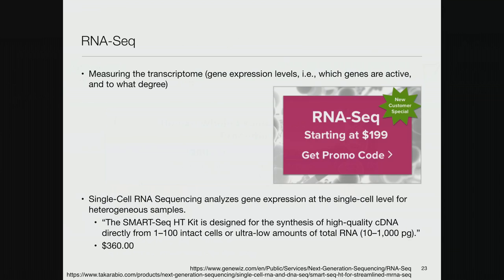A slightly more recent phenomenon is people say, well, not only can we sequence your DNA, but we can sequence the RNA that got transcribed from the DNA. And in fact, you can buy a kit for $360 that will take the RNA from individual cells. So these are like picoliter amounts of stuff. And it will give you the RNA sequence for $360 for up to 100 cells, right? So $3, $3.50 per cell. So people are very excited.